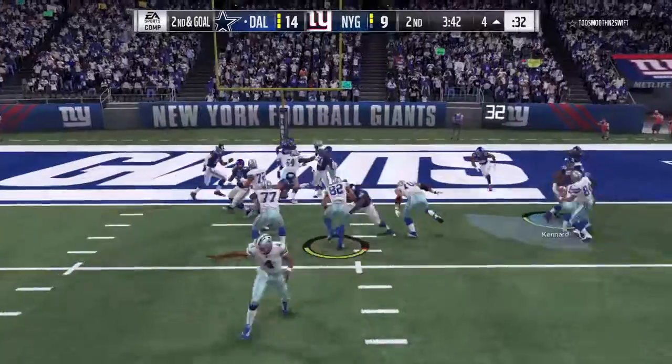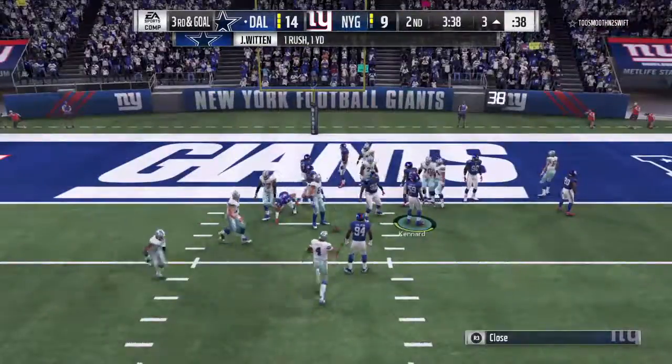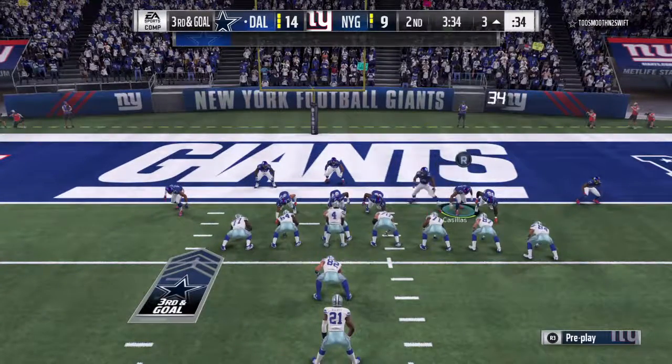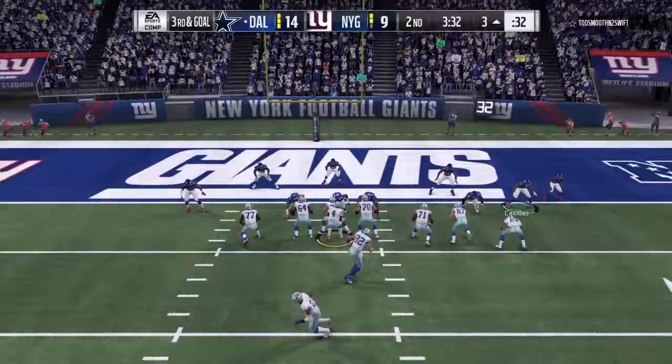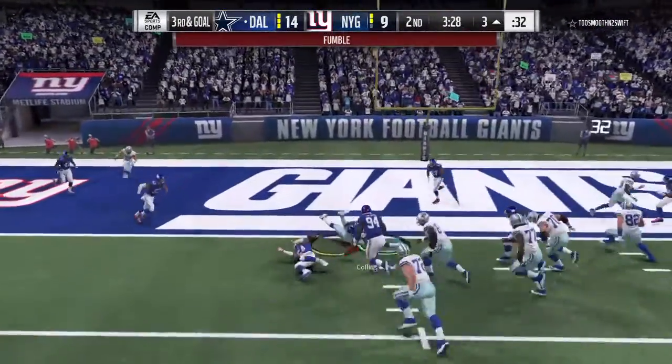Ball spotted at the four. It's second and goal. And he will push his way forward down to about the 3 yard line. Calling a gain of a yard as they get a little bit closer here. It's third and goal. A lot can go wrong when you call a play like this down in the red zone, but that's where you appreciate it. Fighting for the end zone.